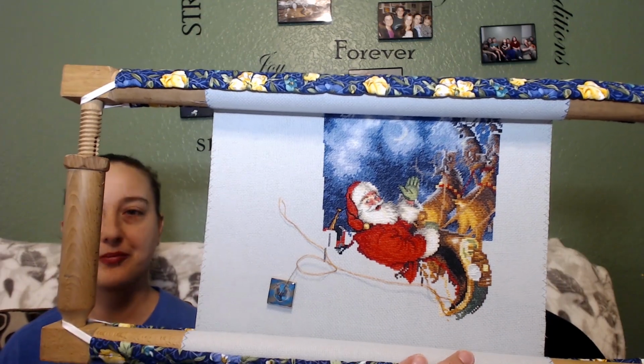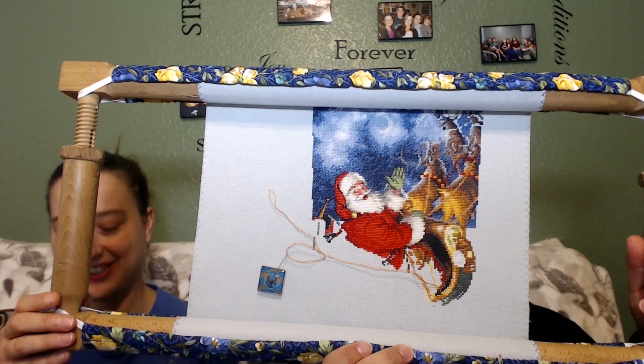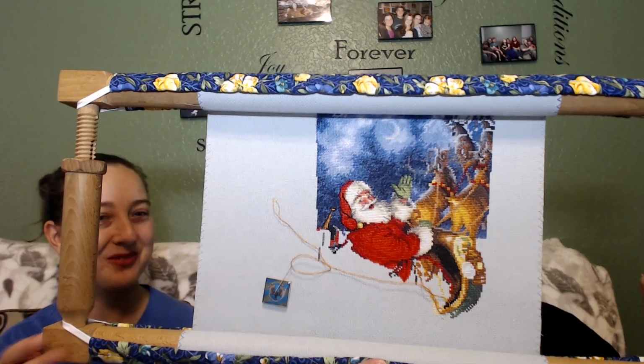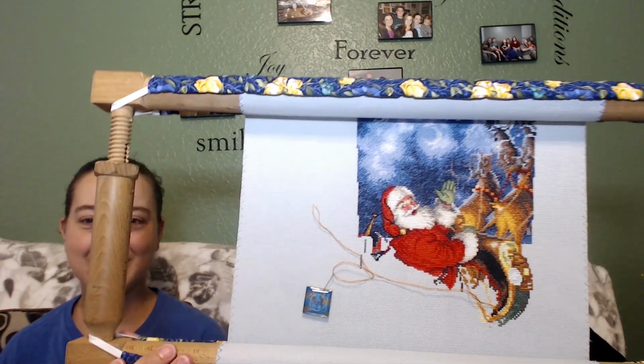Okay, so L was lights, because there are a bunch of houses down here with their lights on. R, reindeer. Reindeer, nice. And M is the moon. Good job. I got them all in here. I'm pretty sure I got over 600 stitches on this project this week. Nice.